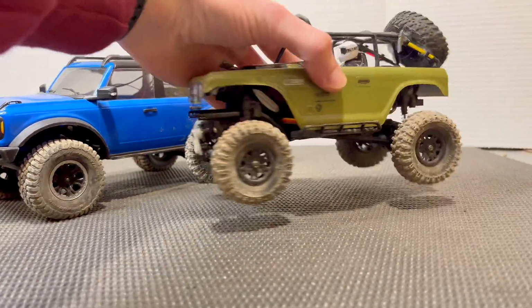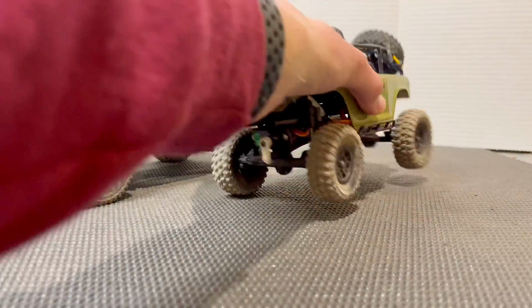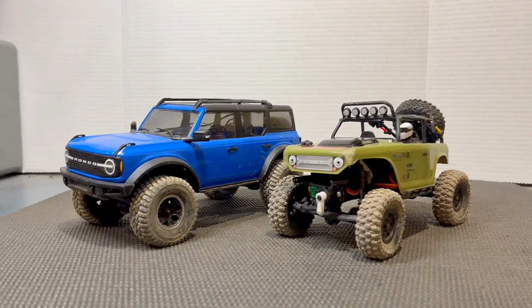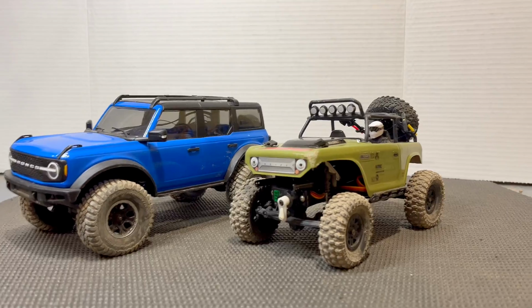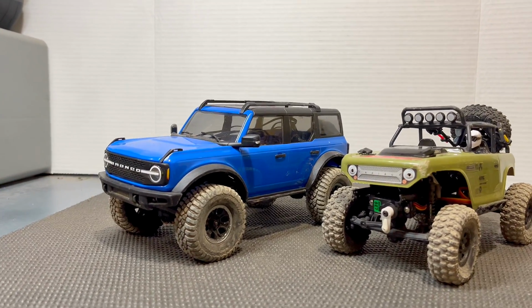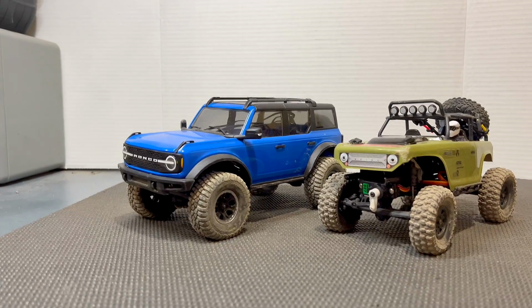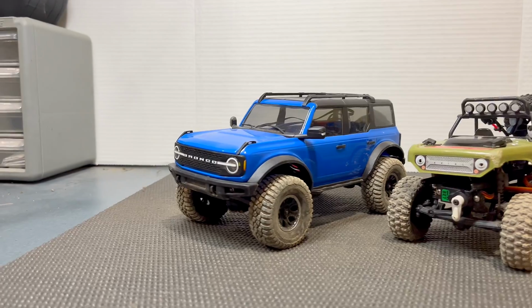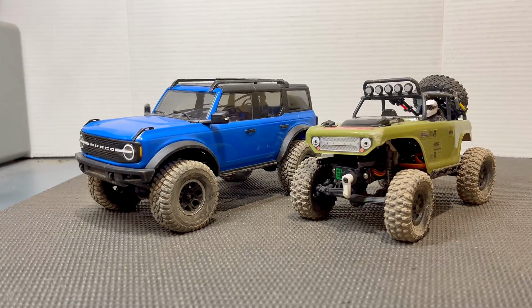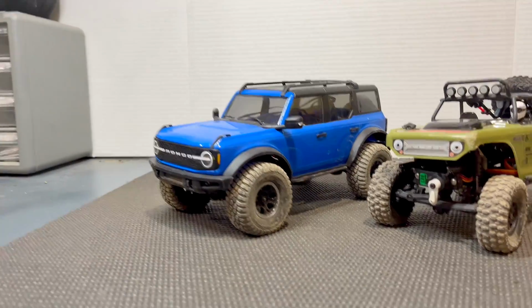But the Deadbolt is just a little bit more performance focused. So if you want more performance, maybe you want to do some crawler competitions and things like that, I would probably recommend the Deadbolt. But if you want just a casual crawler, maybe even a trail truck, just something to have fun with in your backyard or out at the crawler track every now and then, I'd probably go with the Bronco.